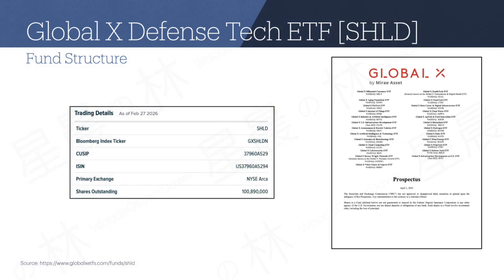The Global X Defense Tech ETF or SHLD is a sub-fund under the Global X Funds fund family. The fund family is set up as a US investment company and covers a long list of Global X ETFs meant to be listed in the US. The ETF is listed on the New York Stock Exchange with the ticker SHLD and is available for trading in US dollars only.